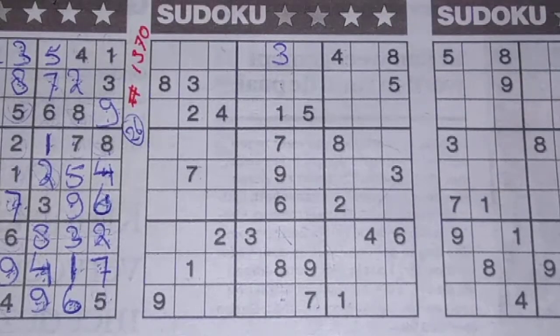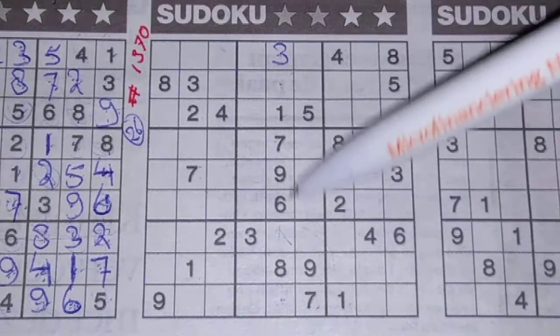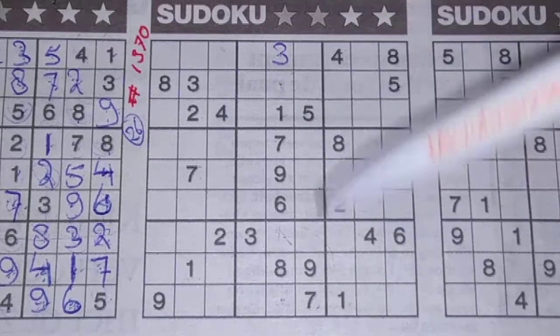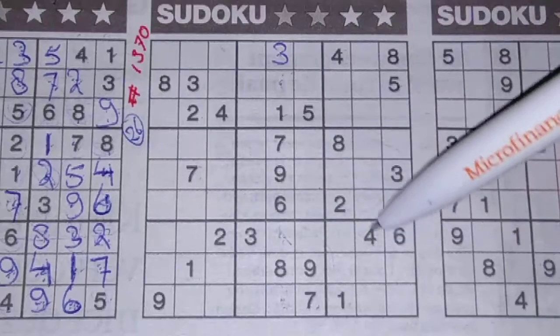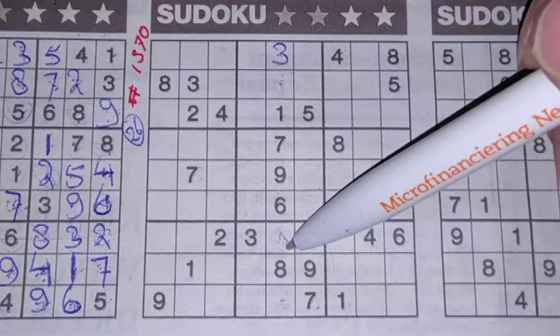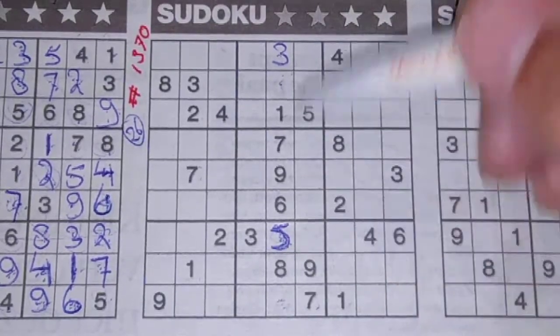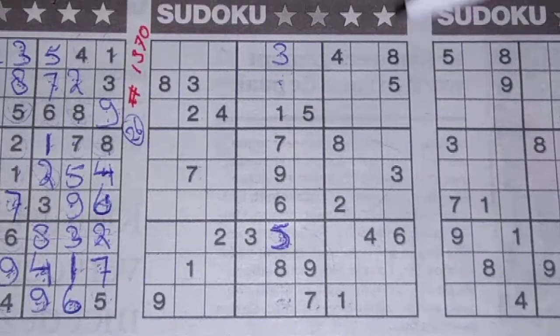And then in these three empty boxes, the missing numbers are the 2, the 4, and the 5. And look, we have a 2 and a 4 here. So no 2 and 4 in this box, so the one digit left should be the 5. The 2 and 4 go in these two boxes. I cannot fill this yet, I need to wait for more information.